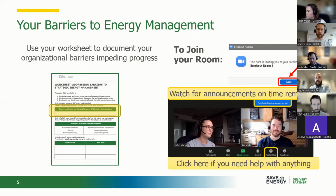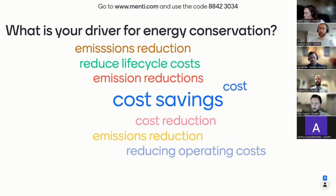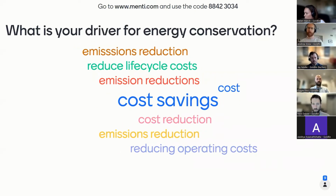Hang on, sorry, I forgot to check in on the more Menti answers here, and feel free to populate this with more Menti answers. So we've got not just cost savings now, but also emissions reduction. That's great. Those are the two things that are in the title of this workshop. Also reducing life cycle costs, important, and it's actually really connected to strategic energy management. So thank you for those answers. Sorry for not checking in on that earlier, but I'll leave it there as I tell you what you're going to be doing in this breakout room.